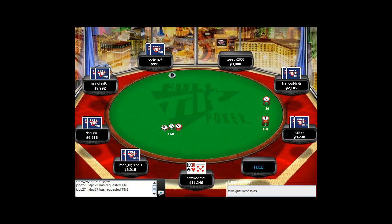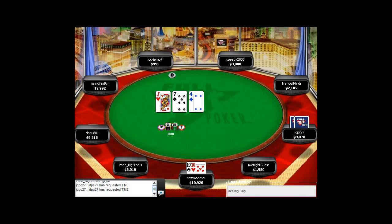Fold some rags, and we got a pair of tens. We're going to min raise. JDPC calls in the big blind. I don't know how wide he calls. Let's see. And he leads. Very interesting. So let's see. Let's break down his range. What could he be leading with?